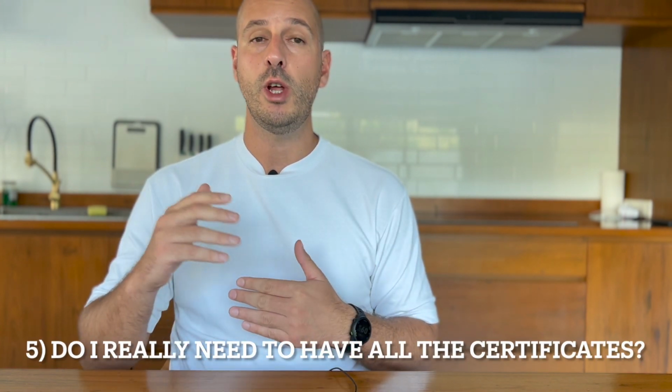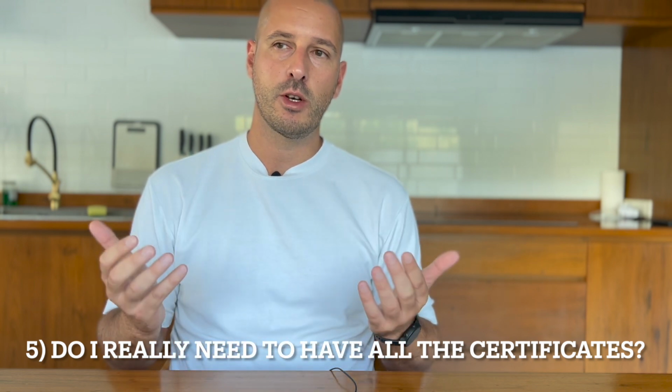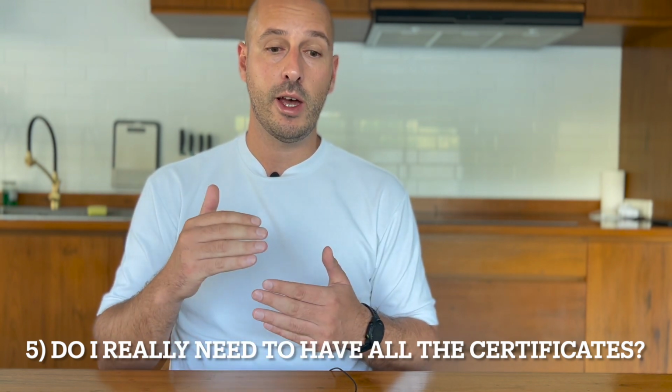Number 5, do you really need to have all the certificates? Because, for example, a certain product may need 3 or 4 different certificates or need to meet 2 or 3 different standards. The simple answer is yes and no. The good news first: no, you don't need to have all certificates or requirements. When, for example, a testing laboratory tells you you need the REACH certificate, you need the FCC report, you need FDA, whatever, and so on, just keep in mind, these companies make money by selling you tests and testing your product and issuing certificates.